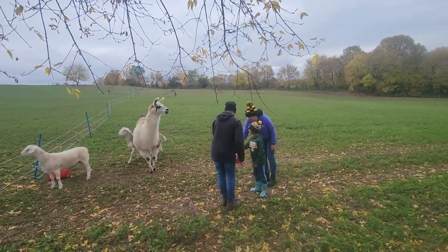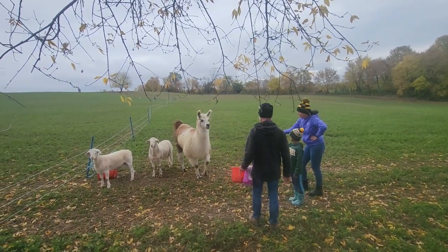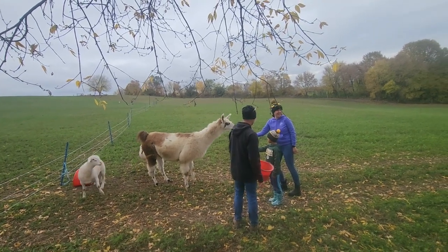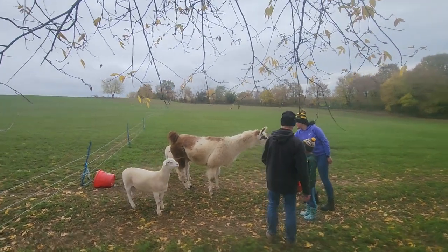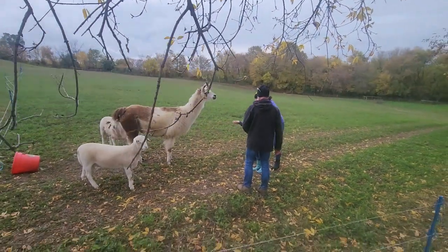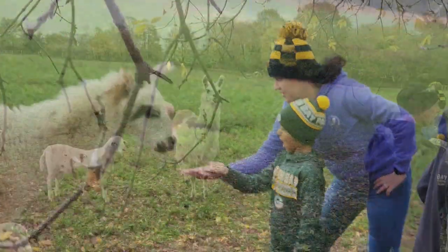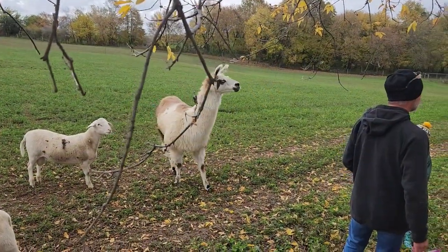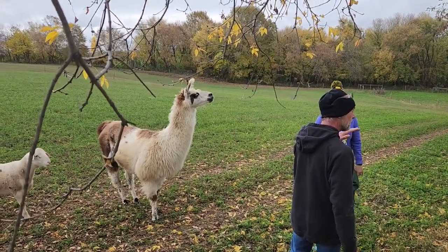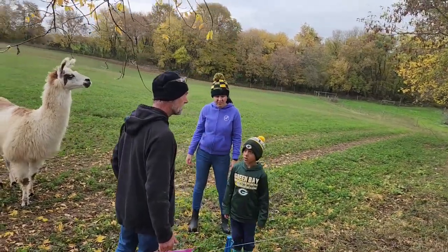What do you want? Through the bucket, because I don't want the little stuff. There's more in the bucket. Smart llama. Give me the whole meal. Qualities of protection for the other animals. And she makes an unbelievable noise for alert when there's something unusual, whether it be a sound or an animal, whatever the case is.